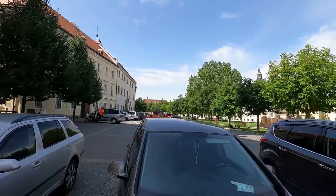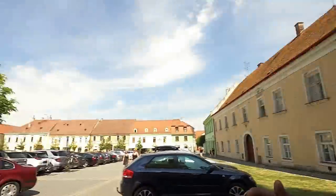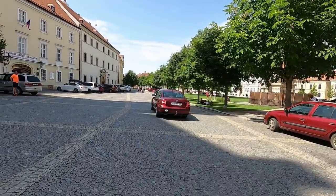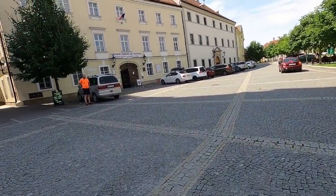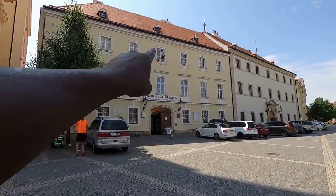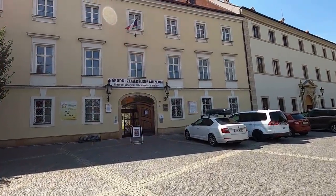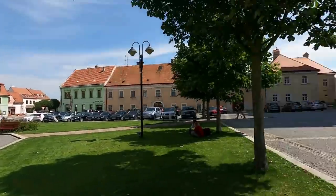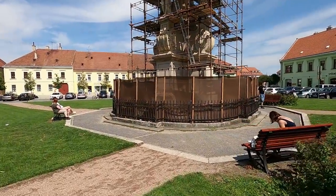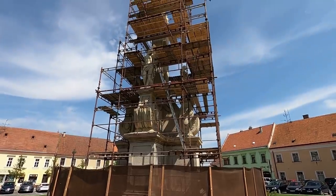Should we have a look at the square? And I can hear the music playing. Surrounding shops. So here is the square. Okay, and there's a museum to the left, and they have the Czech flag on the top. There is also a statue here, but it looks like it's under reconstruction. Let's have a closer look. Got scaffolding and a ladder going up it, so it seems to be under construction at the moment.